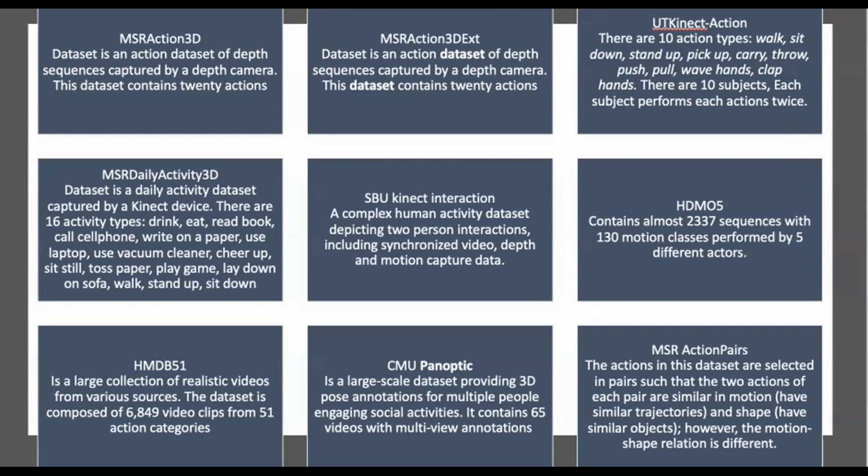For example, the MSR Daily Activities 3D dataset is a daily activity dataset captured by a Kinect device, and there are 16 activity types available. These include drinking, eating, reading a book, calling on the cell phone, writing on a paper, using a laptop, vacuum cleaning, cheering up, sitting still, tossing a paper, playing a game, lying down on the sofa, walking, standing up, and sitting down. These are all the activities available in this dataset and can be used in training the algorithm.